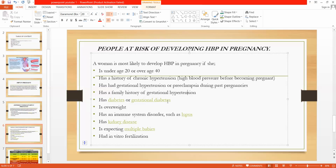Now, these are people at risk of coming down with hypertension in pregnancy, but they do not have the hypertension yet, and they can actually be managed. So that's why we mention them. Then we have the overweight. This is almost close to coming down with diabetes, or having diabetes rather. So if you're overweight, you need to start working on the weight before you think about getting pregnant, as it would help you prevent high blood pressure in pregnancy with the complications that come with it.